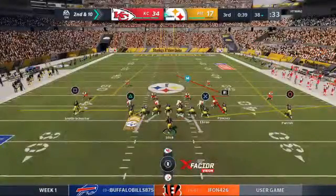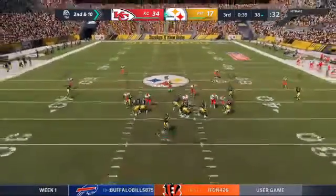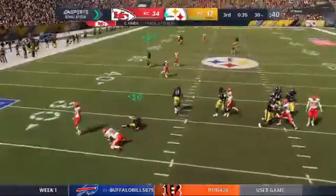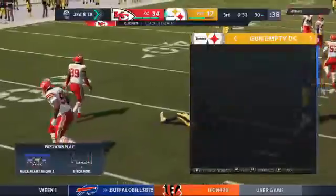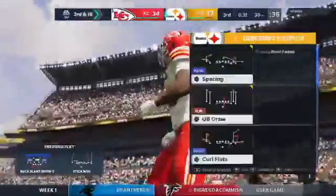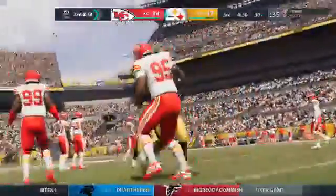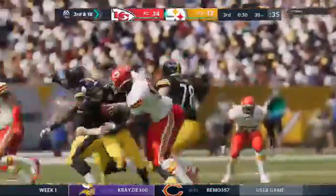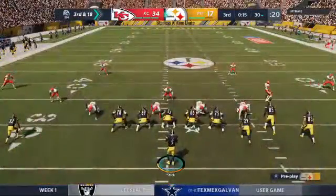3rd quarter action in the Steel City of Pittsburgh, PA. And he's taken down. A cheap sack. Chris Jones gets him for a loss of 8. What great push up front. I think we've seen this before. Someone's down 3 scores. That situation there, it's just going to add to their growing frustrations, don't you think?